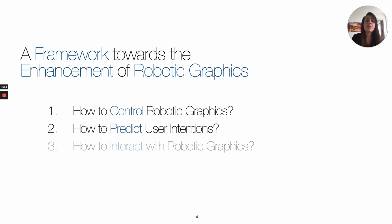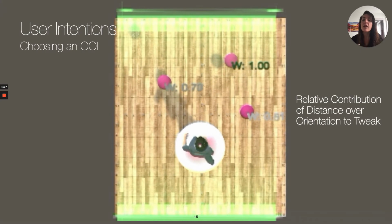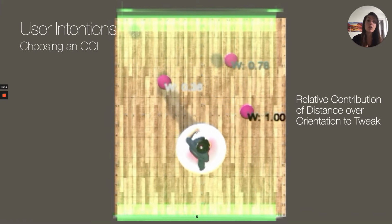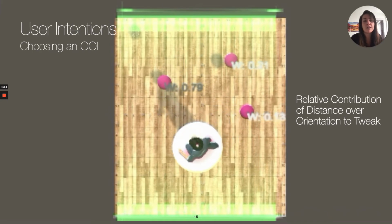The idea is for the interface to move accordingly with the user's displacements and more precisely, his intentions. Whenever the user is moving, his intentions are changing. To predict which object of interest is about to be interacted with, we propose to calculate a weight per object of interest as a function of the user's orientation and distance to them. For each robotic graphics interface, we provide a simulation where we can tweak and find the relative contribution of the distance over the orientation and test the interface's ability to physically overlay the correct target prior to user interaction.